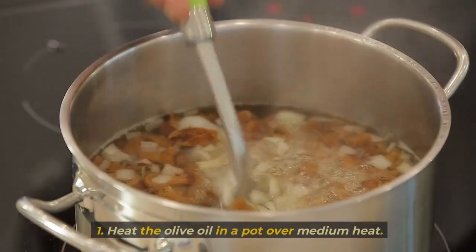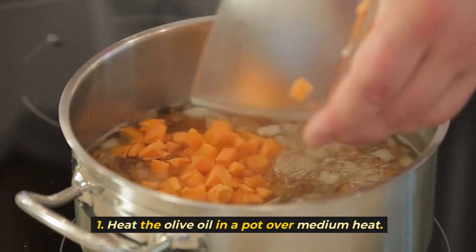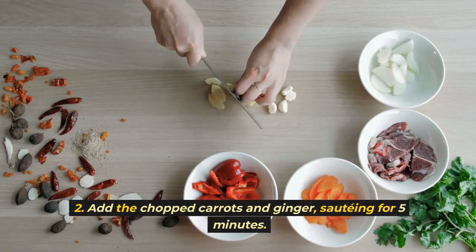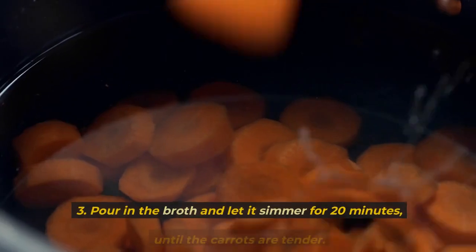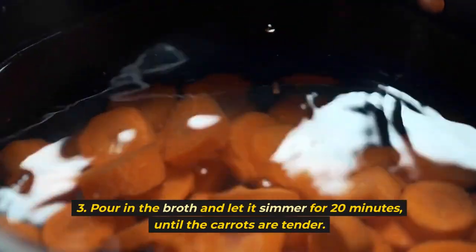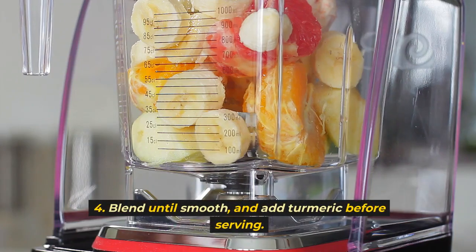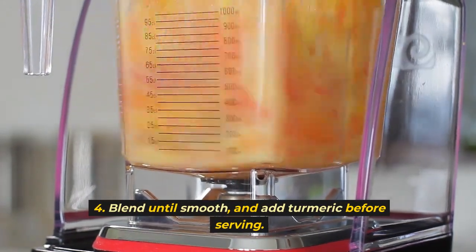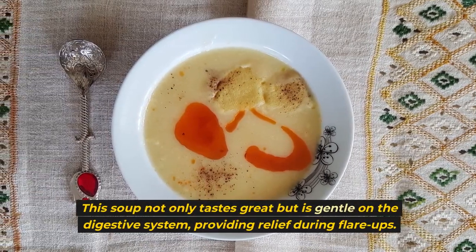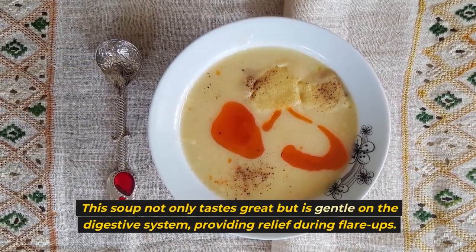Instructions: 1. Heat the olive oil in a pot over medium heat. 2. Add the chopped carrots and ginger, sautéing for 5 minutes. 3. Pour in the broth and let it simmer for 20 minutes, until the carrots are tender. 4. Blend until smooth, and add turmeric before serving. This soup not only tastes great but is gentle on the digestive system, providing relief during flare-ups.